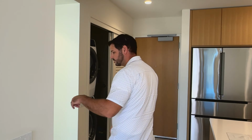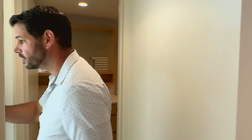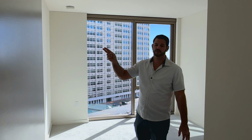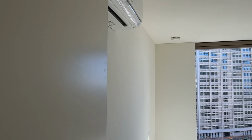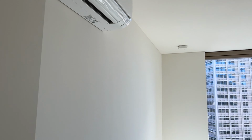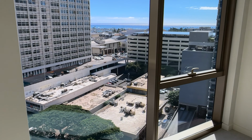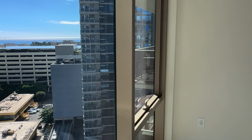All right, so coming around the corner here, you have the bedroom. Again, a split AC unit here, and then nice big windows, floor to ceiling. This window opens here as well, offering ocean views from the bedroom.